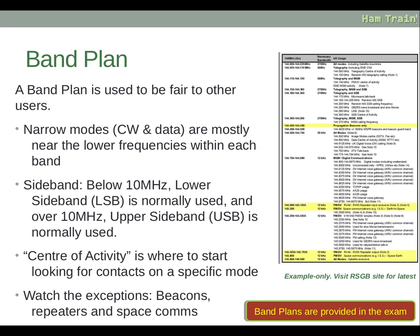Again, watch for the exceptions, beacons, repeaters and space comms, which are highlighted there. We shouldn't really be interfering with those. We should be listening, perhaps, if that's what you're wanting to do, but making sure that we're not interfering with those systems.